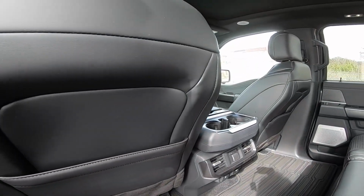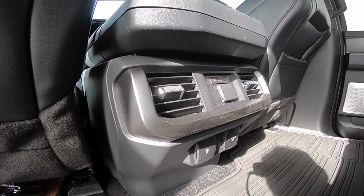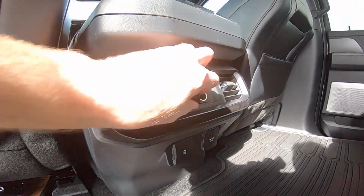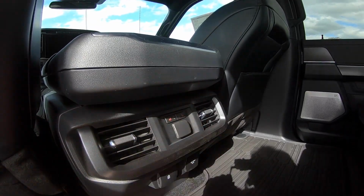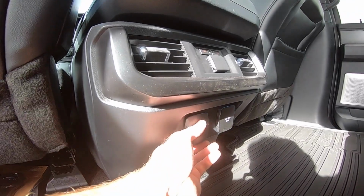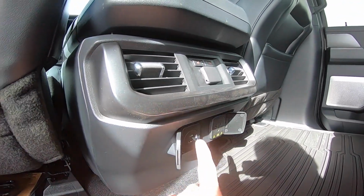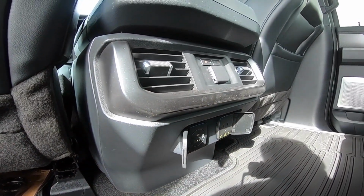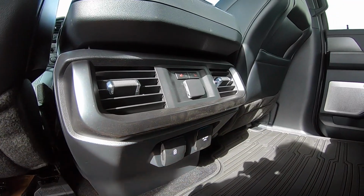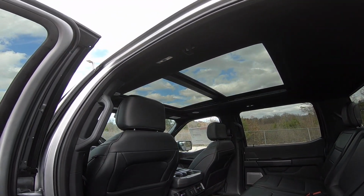And on the rear of the console, got the drink holders up there, rear air conditioning vents, and quite a bit of connectivity as well. So there's the 12-volt, also heated seats back here. That's a nice feature. And then let me see if I can do this one-handed. There are the USB ports and the power outlet. Like I said, a lot of connectivity. I don't know if I would call it practical, but it is a nice feature.